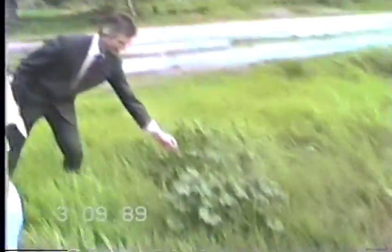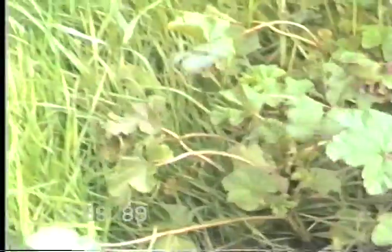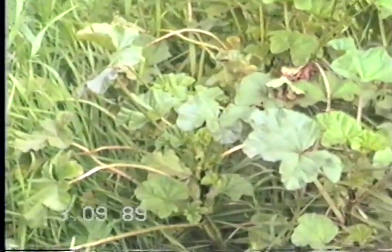Here's some more of the malva. This is actually more of the mallow or malva that I'm used to. This is a little bit bigger plant, easier to identify. I don't usually see it so long. This too is mallow, yeah, malva. Good.